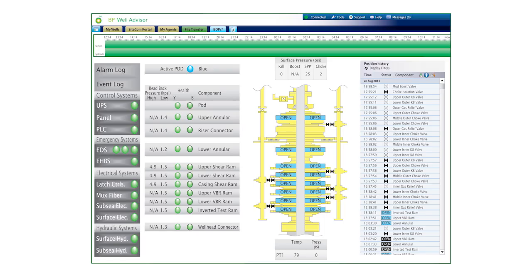What you can see on the BOP screen is effectively four columns. The first of those columns tells you whether the control systems that sit away from the BOP itself, on the seabed or on the rig, are functioning properly. The second column shows whether the things that are part of the BOP itself have good vital signs. These are the actuators for each of the valves, and they should have a pressure consistent with the situation they're in.